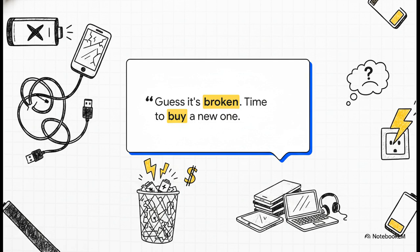Look, this frustrating mindset is exactly what manufacturers are counting on. They are banking on you just shrugging your shoulders and opening your wallet. But here's the hard truth, the one that literally nobody in the industry wants to talk about. In the vast majority of cases, your device isn't actually broken at all. The real problem is just the battery. We are throwing away perfectly good electronics, machines that are still full of life every single day, just because a battery stopped holding a charge.